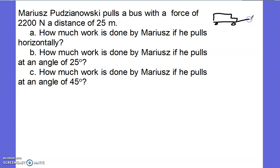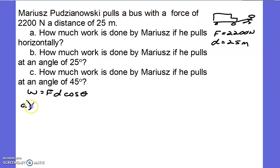Now, we have our picture here of the bus, and he is pulling, and he's applying a force each and every time of 2,200 newtons over a distance of 25 meters. The difference is going to be the angle that is used. And each and every time, the work done is equal to the force times the distance times the cosine of the angle.